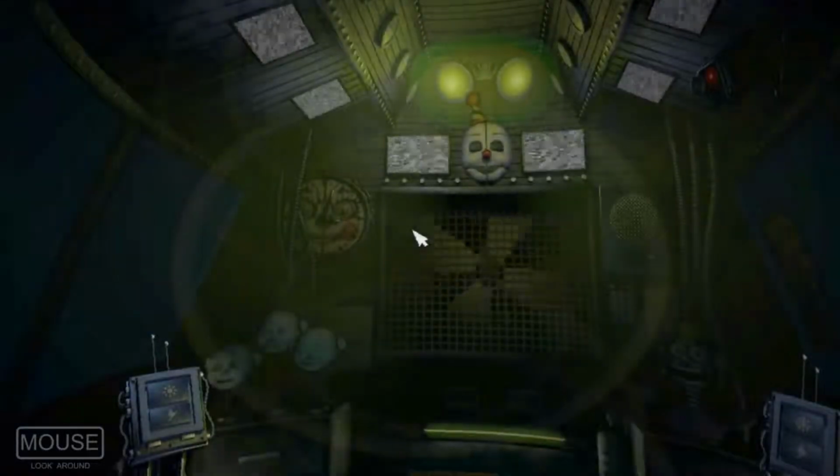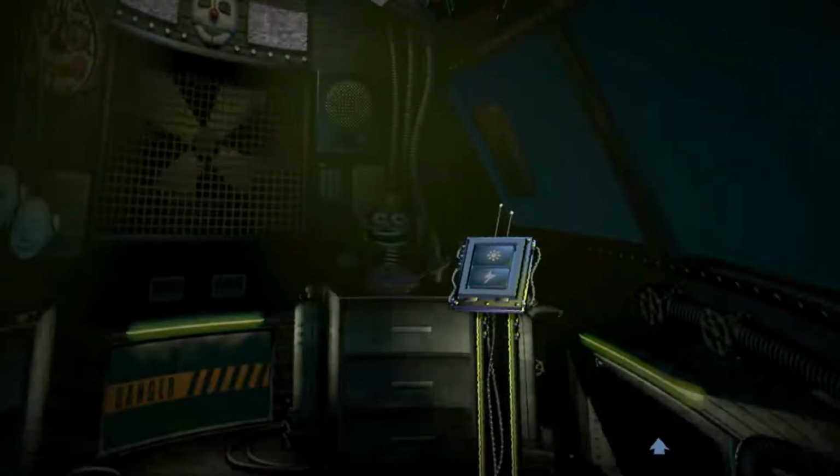Motion trigger. Circus gallery vent. Freddy Auditorium maintenance vent opened.